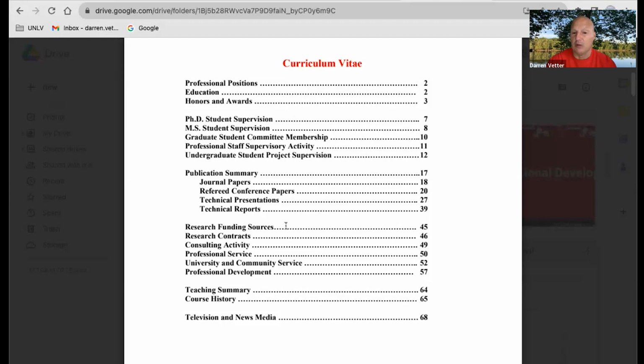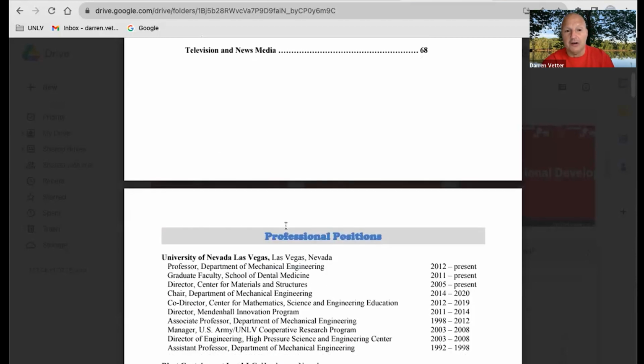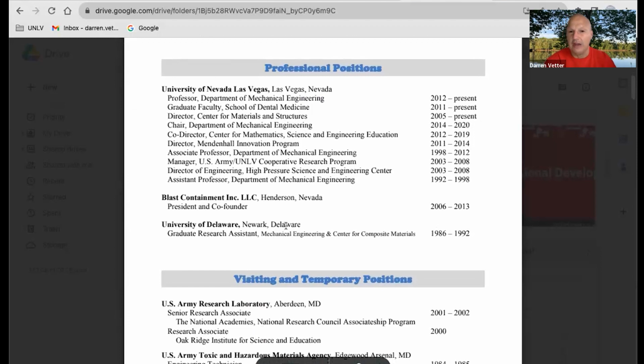Course history, he's got 3 pages of course history, and then television and news media, which goes out to page 68 and goes on from there. So this thing just goes on and on and on. So the formatting, this is where we tell you the formatting on a curriculum vitae doesn't matter. So we have blue ink and it's in a gray header, which is totally fine. On a resume, we're going to say absolutely not, don't do any of this.